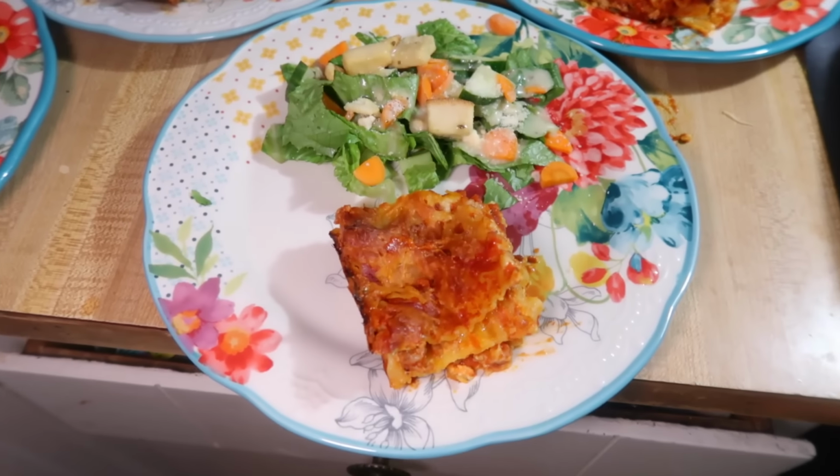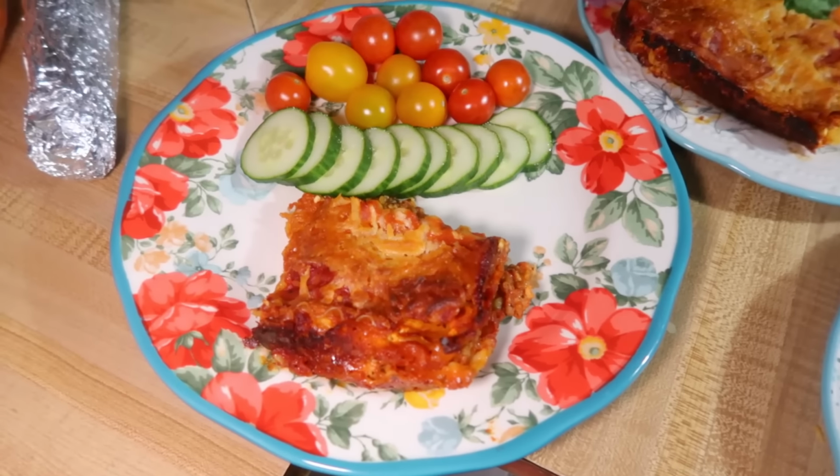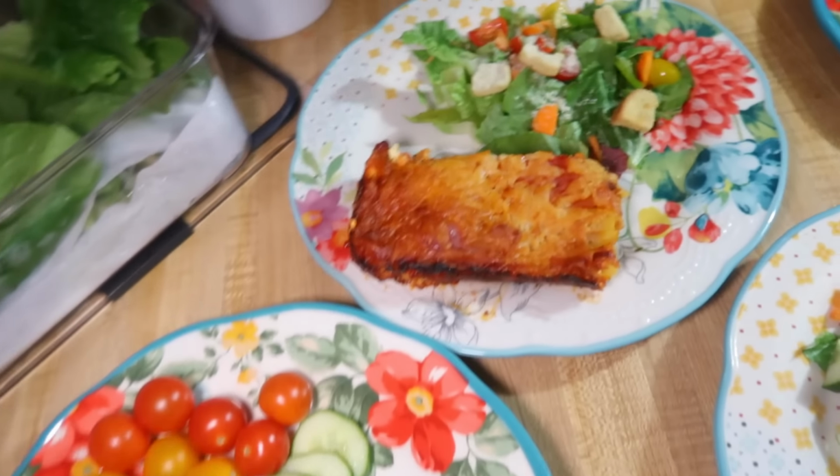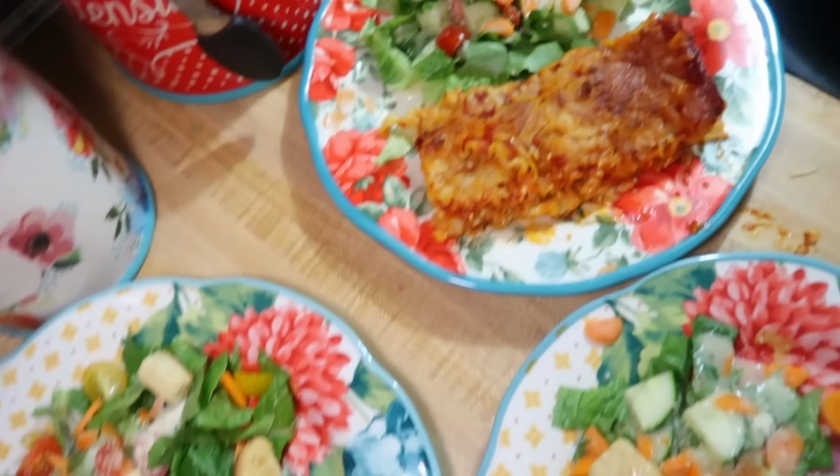This lasagna turned out so good. I mean, it's the regular recipe that I usually use, I just made a little bit more of it so that it would fit in that giant pan. And then to go with it, we just had salad for those of us that like salad.